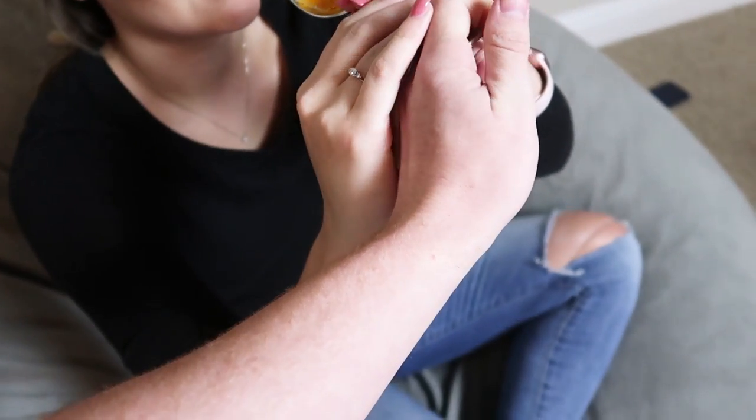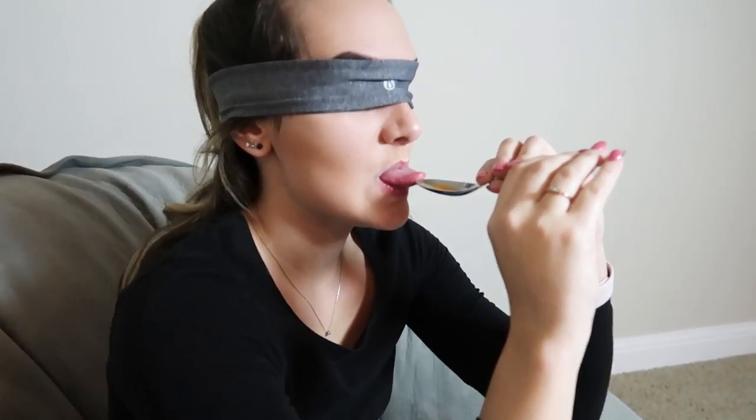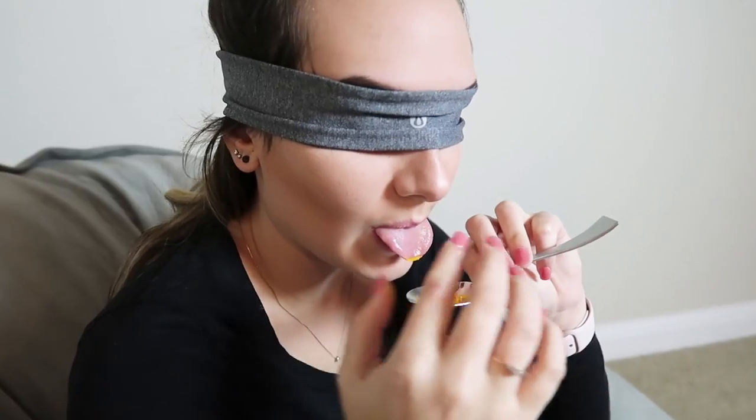All right, so this one I was making it seem bad, but it's not bad, I promise. Take the spoon. Okay. The end of the spoon is right there. Just lick it! What is that?